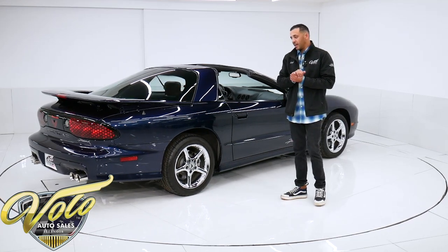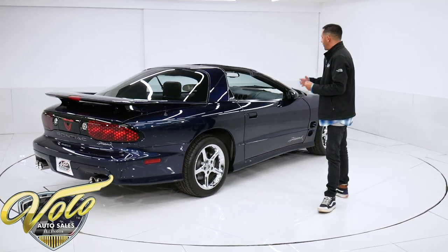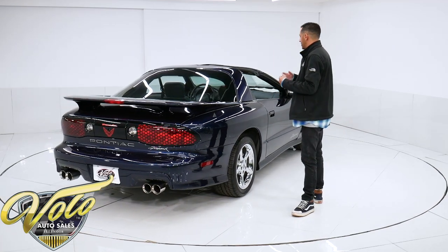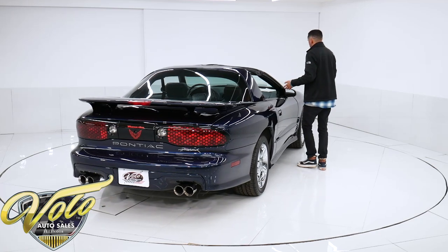Underneath the car, guys, again, being collector owned, it is very clean. As clean as the rest of the car. So 14,000 miles. It's never seen any crazy weather or anything like that.